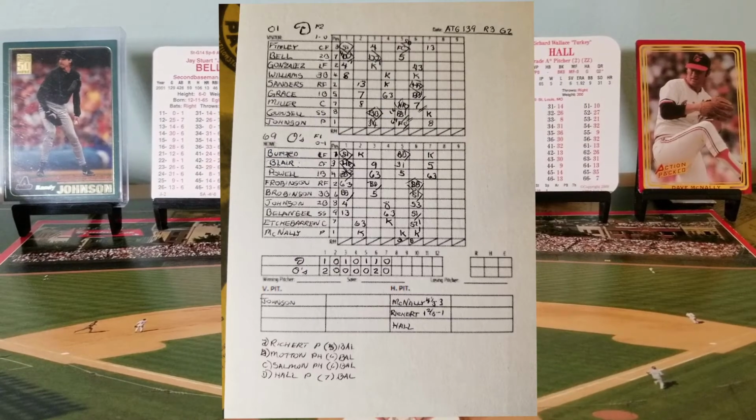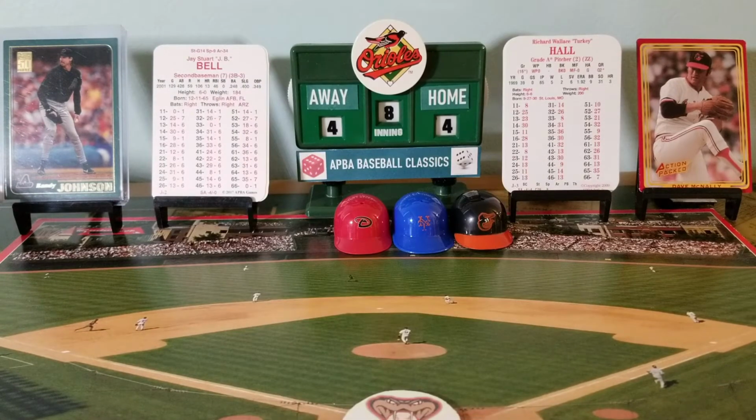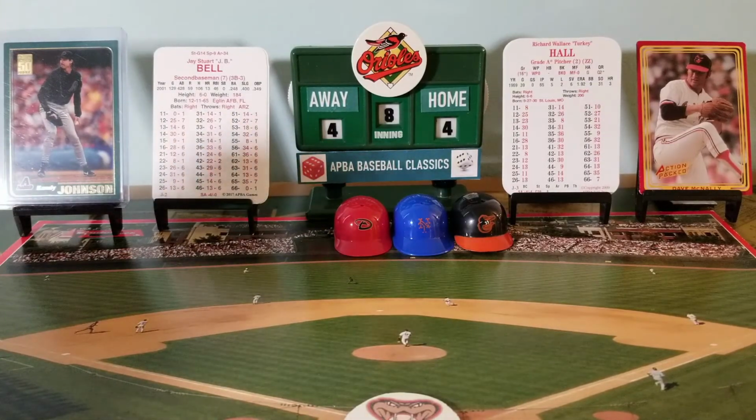Jay Bell leads off the top of the 8th inning for the Arizona Diamondbacks. Since he retired from playing, he has been pretty much coaching and managing. And on January 6th of this year, he was named the manager of the Rocket City Trash Pandas, AA affiliate of the Los Angeles Angels. But that was pre-pandemic. I'm not sure what his status is now with no minor leagues playing.